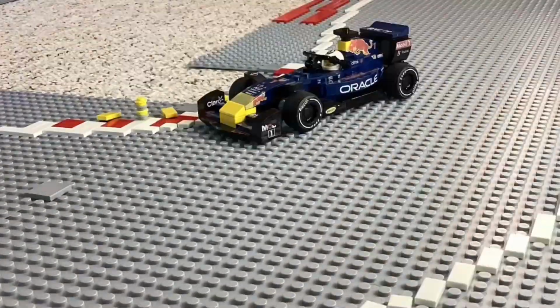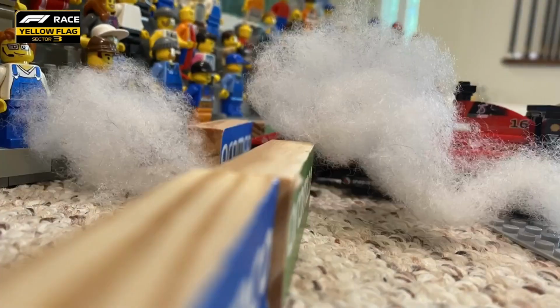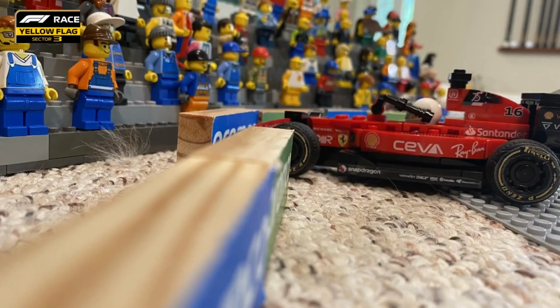Your overall loss is about 28 seconds. That's why it was so critical to get past Norris so he could push in clean air. And who's that gone off? Leclerc. Charles Leclerc is out of the race.